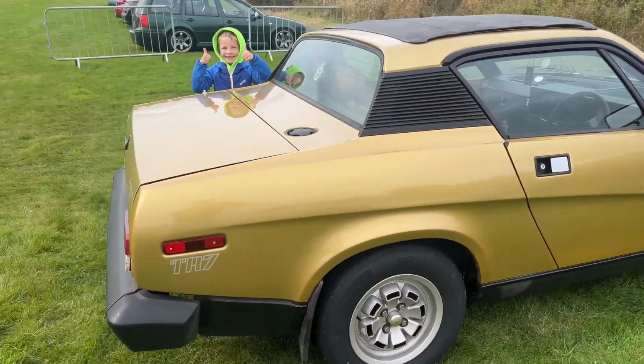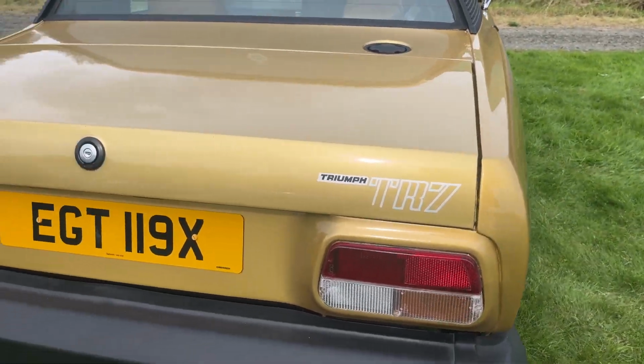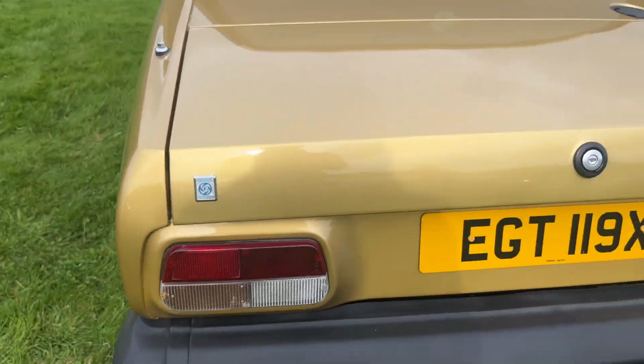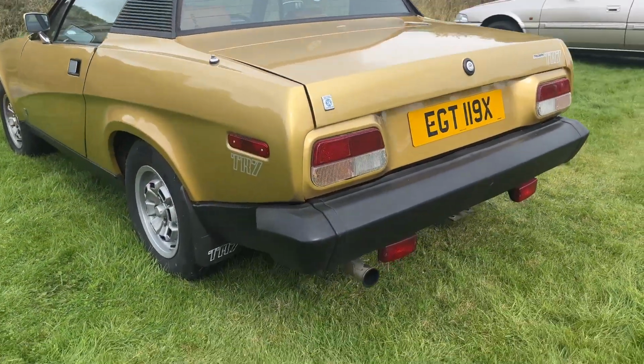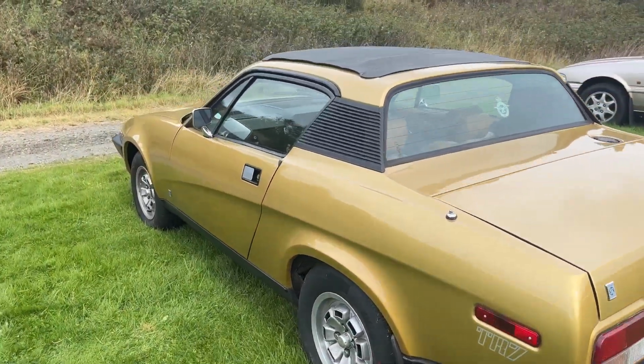So we look round the back. Triumph TR7. Wee British Leyland badge there. Yeah, what do we think of these then? Big huge rubber bumpers on them. It's not everybody's taste, but proper quirky car.